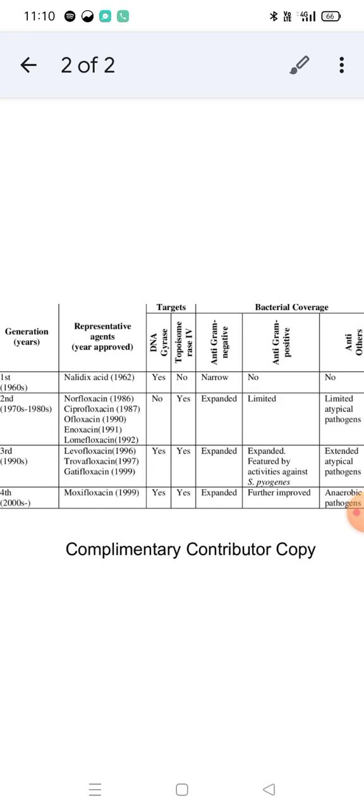So why were these other generations discovered? Because they are limited, means for example nalidixic acid has limited coverage against gram negative bacteria or gram positive bacteria. There is no action on gram positive bacteria. So with the advancement, different fluoroquinolones, that is second generation, third generation and fourth generation were discovered, which showed broad coverage or broad spectrum against bacteria, and particularly these fluoroquinolones target DNA gyrase and topoisomerase 4. Into that, nalidixic acid particularly targets DNA gyrase only, and there is no action on topoisomerase 4, right?